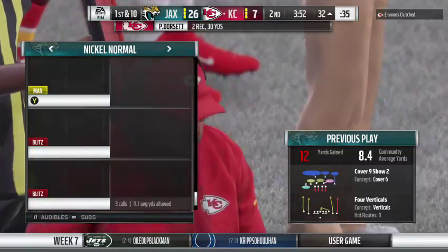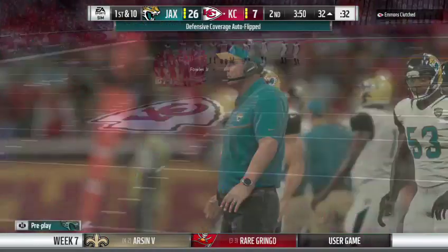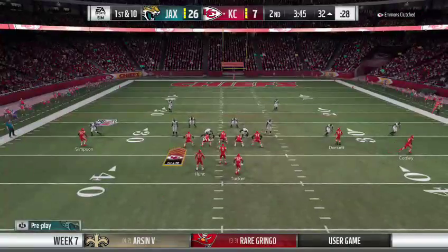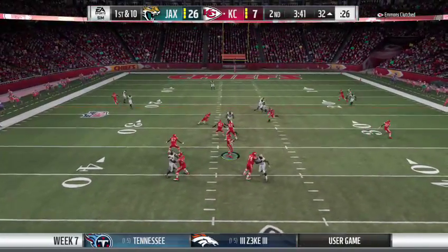Back-to-back nice plays, 12 yards that time and a first down. Slant route's effective no matter who's running the route and catching the ball. But when you have a receiver of that stature, you have to be a little bit more precise throwing it. You don't have the same catch radius with the bigger targets.